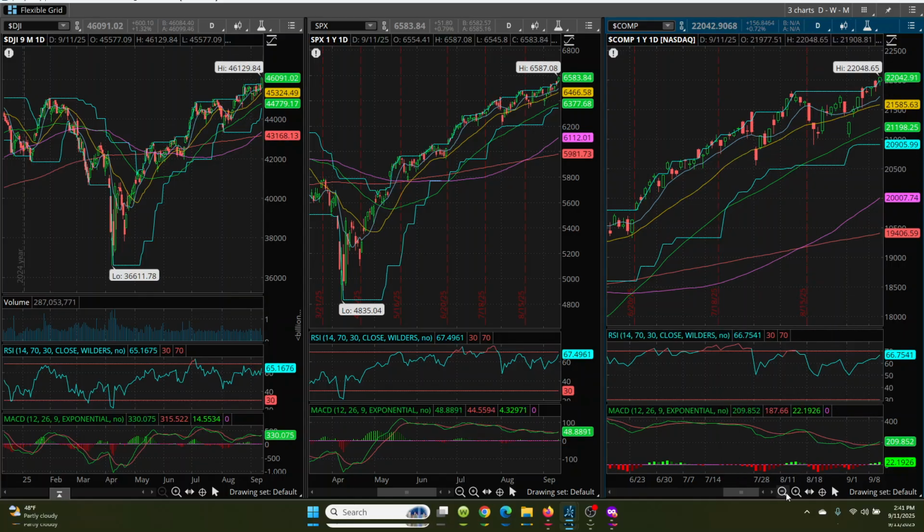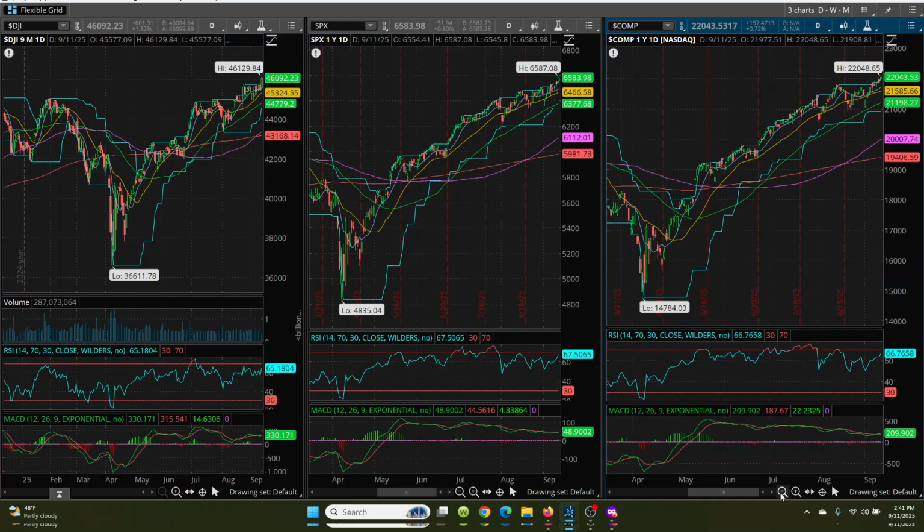I just think she's going to create. It just doesn't want to give up the ghost. This just wants to go higher. But we do have the negative divergence on all these charts, in the same way with the MACD. So just be a little bit careful. Trade it, use stops, put money in the pocket.